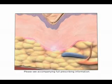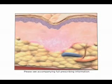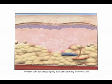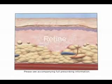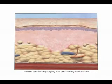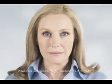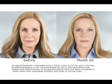It is thought that Sculptra aesthetic works within the deep dermis to help replace lost collagen. As collagen is replaced, it provides a foundation that gradually restores the look of fullness by correcting your shallow to deep facial wrinkles and folds. The result? A refined, more youthful-looking appearance. Sculptra aesthetic is the only injectable that works gradually and can give you noticeable results that can last up to 2 years.